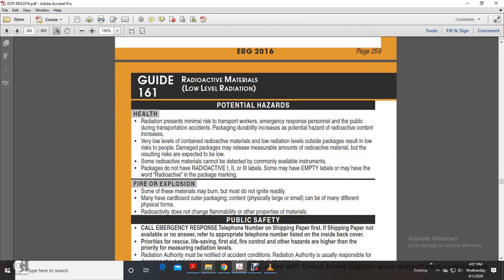All right, guide 161, radioactive materials, low level radiation. Potential hazards: radiation presents a minimal risk to transport workers, emergency response personnel, and the public during transportation accidents. Packaging increases with the potential hazard of the radioactive content, from very low level to contain radioactive material with low radiation level. The outside of packages results in low risk to people. Damaged packages may release a measurable amount of radioactive material, but the resulting risks are expected to be low. Some radioactive materials cannot be detected by commonly available instruments.